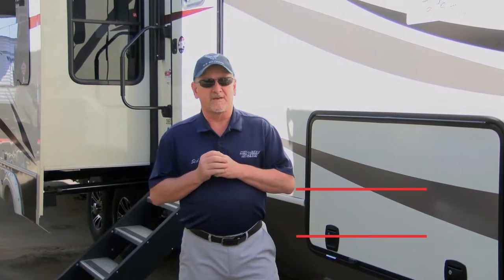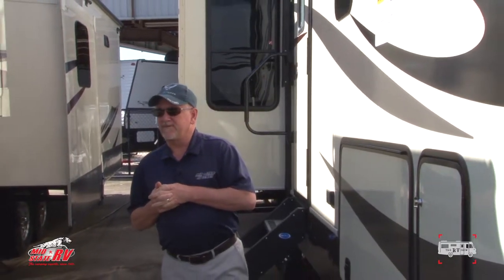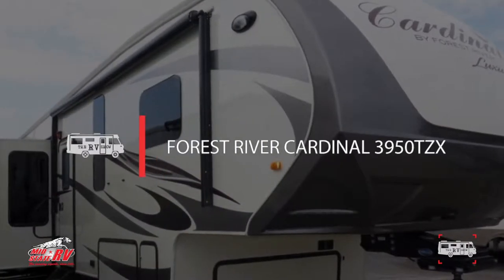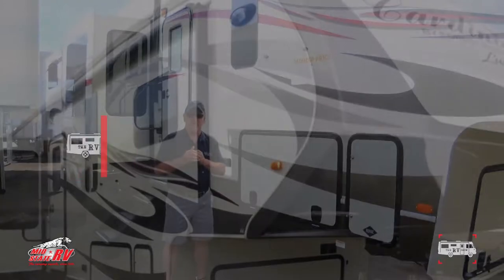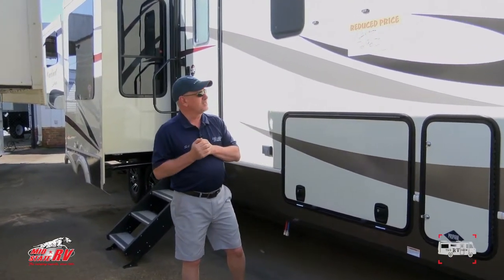I'm Sid Griffin, one of the product specialists here. Want to take the time to show you our Cardinal line of luxury fifth wheels. Today we're going to be looking at the 3950. It is a rear living fifth wheel with the step up, which is going to allow you more storage underneath the rear living in the back. We'll get to that in just a moment.